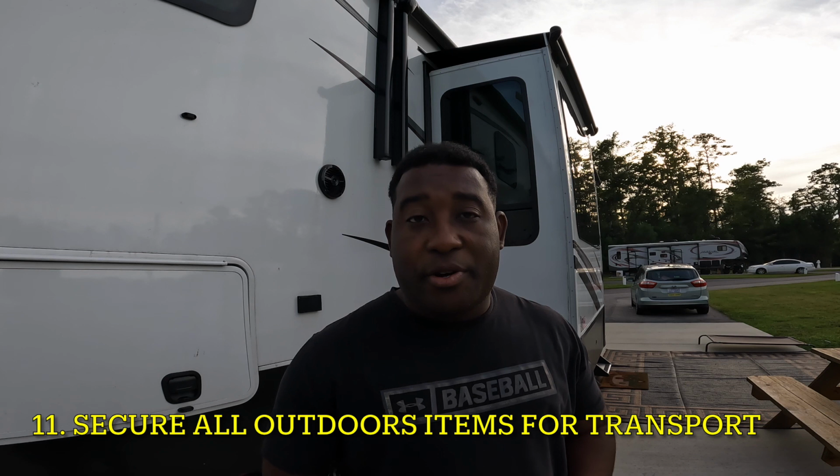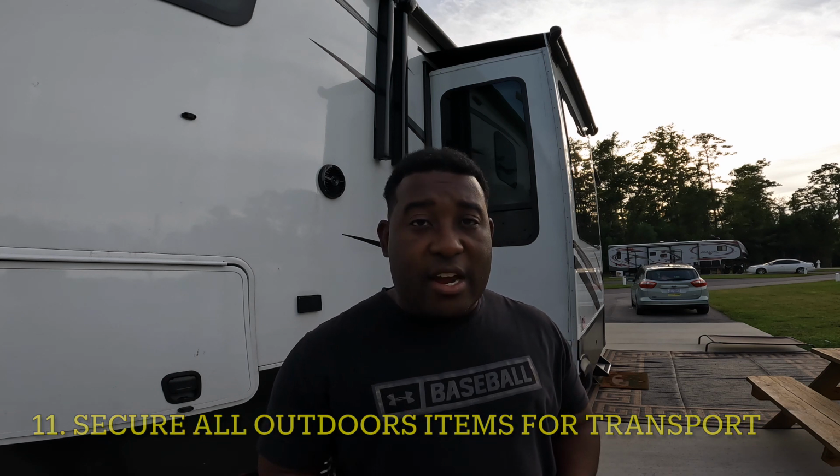Put away outside items. So the night before, I put away the grills, the chairs, the mats, the tables, anything that's outside that I can store under the RV. What I don't need in the morning gets put away the night before.